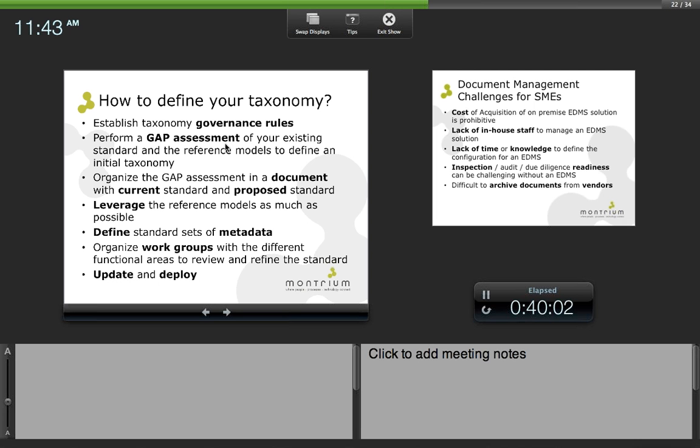Once you've got that initial working document, you then organize work groups with the various different functional areas who will then review and then refine that standard so that you can come to a final agreement as to what your central taxonomy is. Finally, you then update the taxonomy and finalize it and then deploy it within your system.